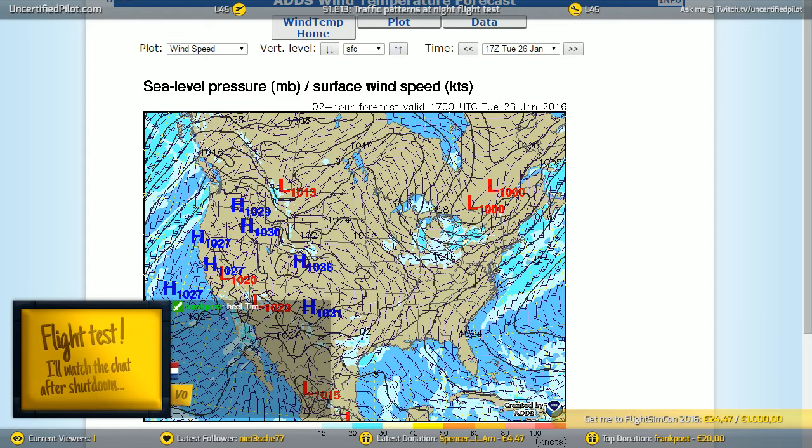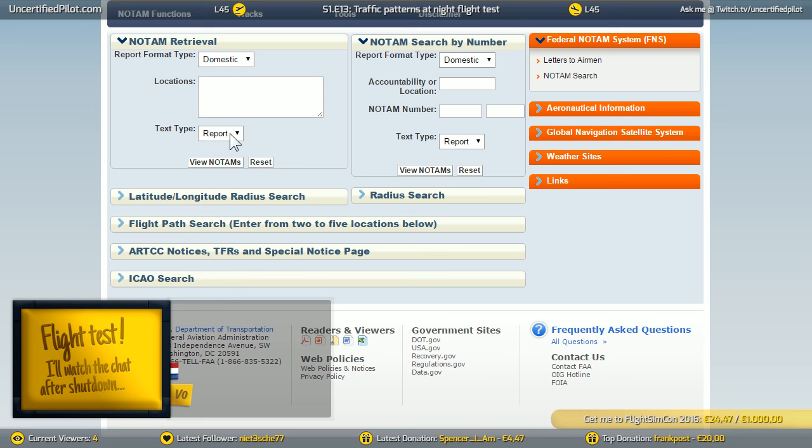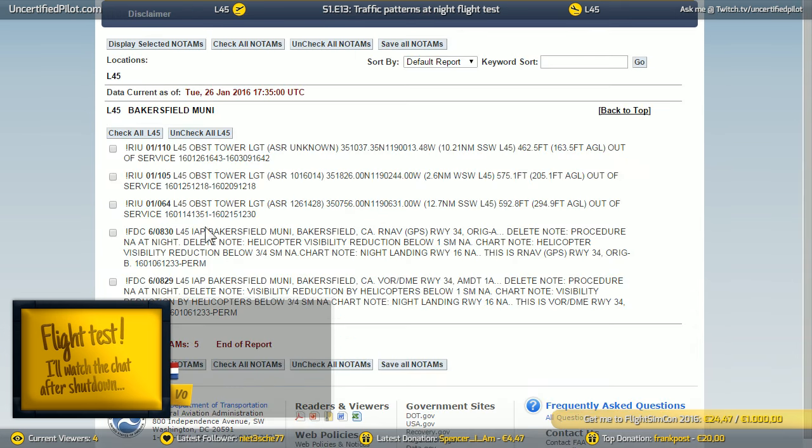Yeah, and also no winds. Okay, so then very quickly, the NOTAMs. Again, I'm expecting the exact same NOTAMs for Bakersfield as before, but you never know. Out of service, out of service, out of service. And yeah, that's the same kind of helicopter visibility reduction stuff.